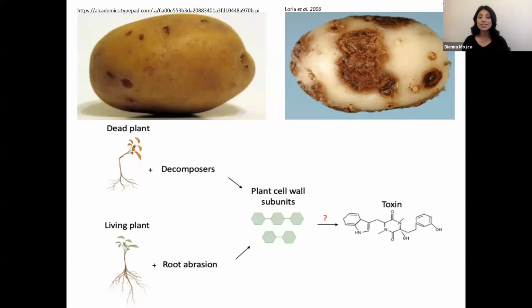And this is because they can get a disease called common scab disease. As you can see on the slide, the potato on the left is a healthy potato, and the potato on the right has acquired the disease common scab. What happens to the potato is it develops these scabby lesions on the surface, and this decreases their market value because it becomes undesirable to the consumer.